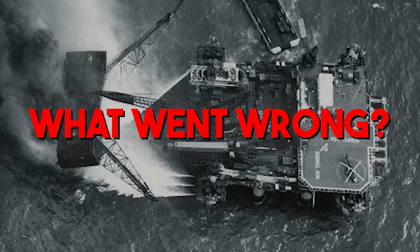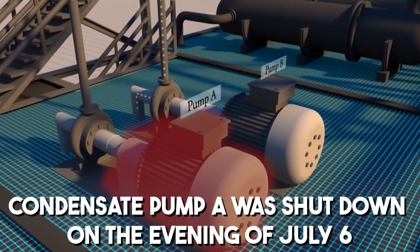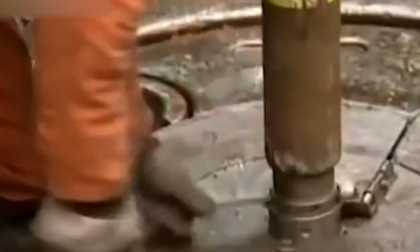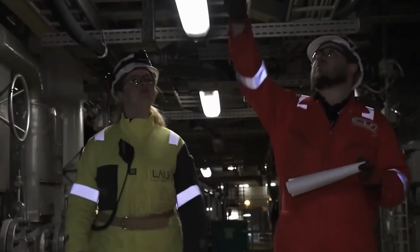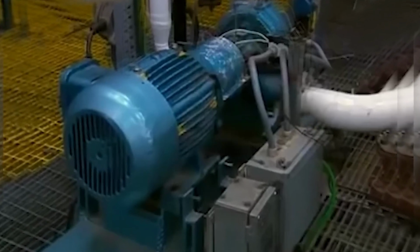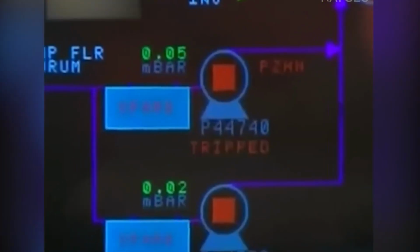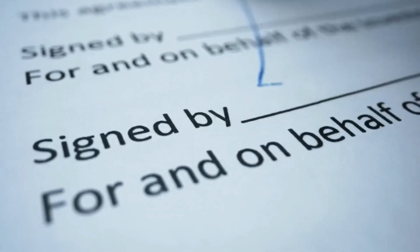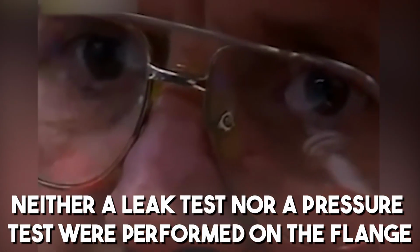What went wrong? Condensate pump A was shut down on the evening of July 6, 1988, for repair on its motor drive connection, according to the investigation's findings. Likewise, a blind flange was certainly installed in pump A's place of the pressure relief valve that had been removed for maintenance purposes under a separate authorization. Neither a leak test nor a pressure test was performed on the flange.